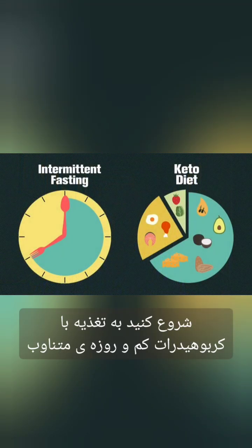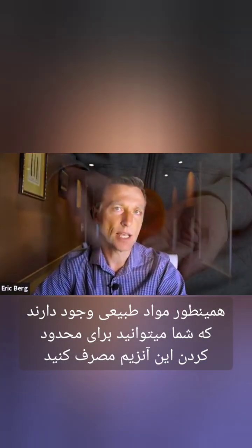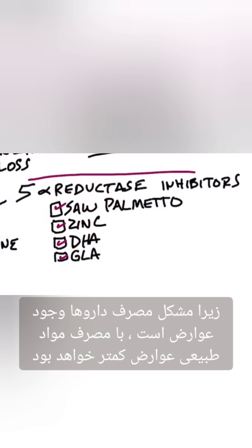So, based on that data, what do you think you should do? Get on a low-carb diet. Start doing intermittent fasting. Now, there are natural things you can take to inhibit this enzyme as well, because the problem with taking a drug to inhibit this enzyme is there are side effects. With natural remedies, there are fewer side effects.